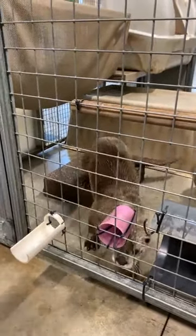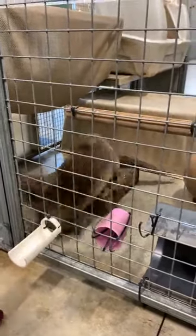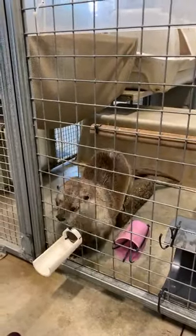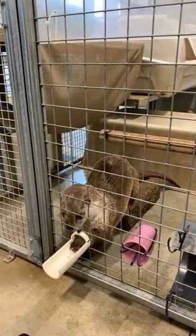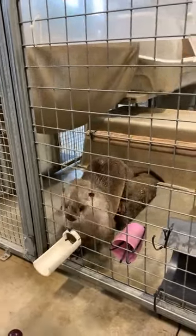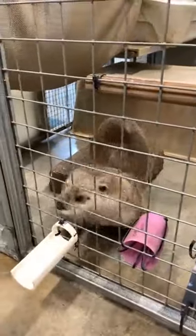Good girl. And Rhonda, how can you tell Shamrock and Clover apart? So Shamrock is a little bit bigger, but also Clover has a little patch of fur in her nose pad, and Shamrock does not. I see your foot. I see it. Good girl.